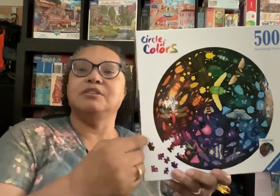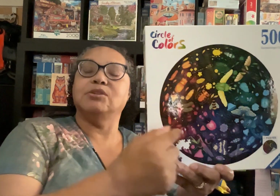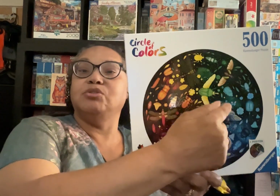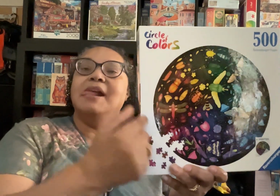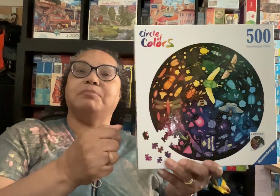And as I mentioned when I was spinning the wheel, I thought it was a gradient type puzzle, and it is. So you see a little red, your pink, your blues, your green, yellows, and oranges. So let's watch the slideshow so I can show you how I put this puzzle together.